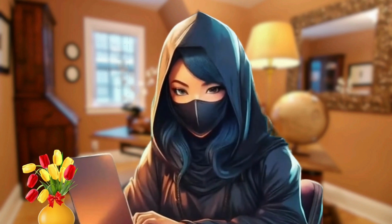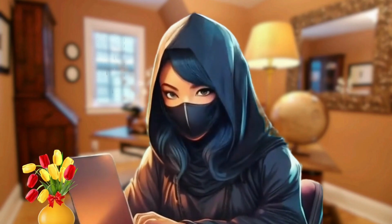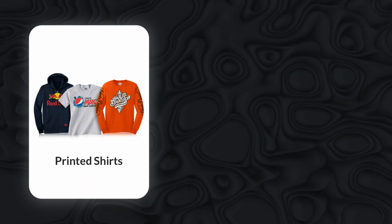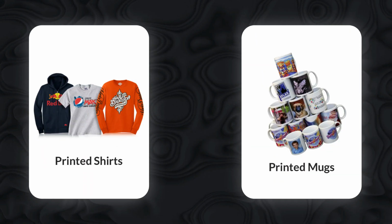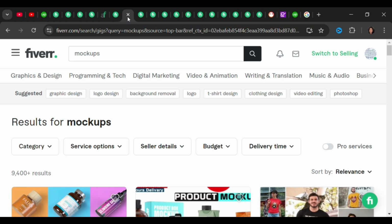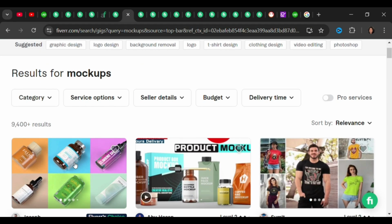Another thing you may want to leverage on is mock-ups. So a brand wants to try how their logo will fit onto a t-shirt, or onto a product, or onto a mug. That is what mock-ups do. And you can see for mock-ups, it has like 9,400 results, which is practically low if we are comparing it to some very, very highly competitive ones.